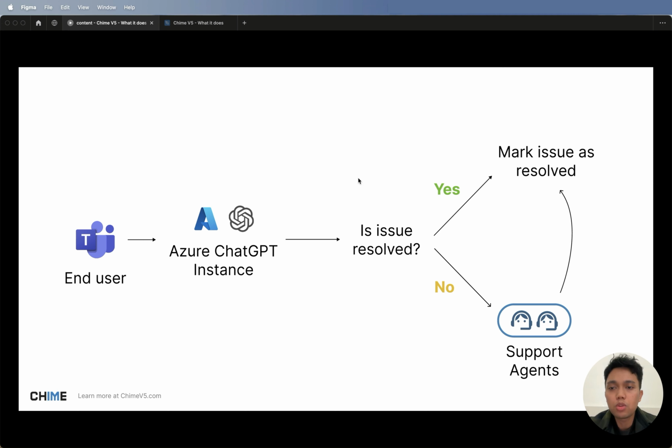In this video, I'm going to demo one of our AI solutions for this problem. I'm going to show you how an employee can start a chat from Microsoft Teams, interact with Azure ChatGPT that you can host or we can host, and then if the issue is not resolved, we're going to try to connect to support agents.